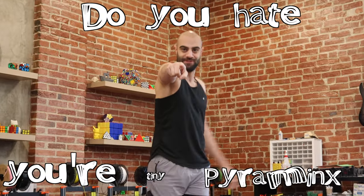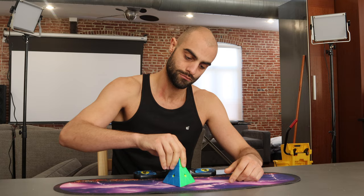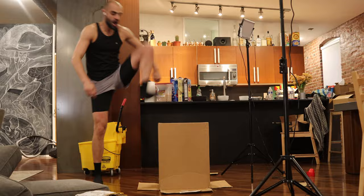You hate your tiny Pyraminx. Yeah. Do you hate that it doesn't require a forklift to practice cubing? Actually, do you hate when you show up at a Rubik's Cube competition, gently place your Rubik's Cube on a scorecard, only to get your name called and be confronted by a delegate? "Sir, it is prohibited to compete with a Pyraminx of such enormous size."